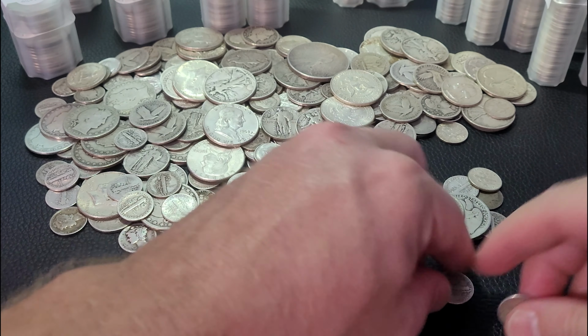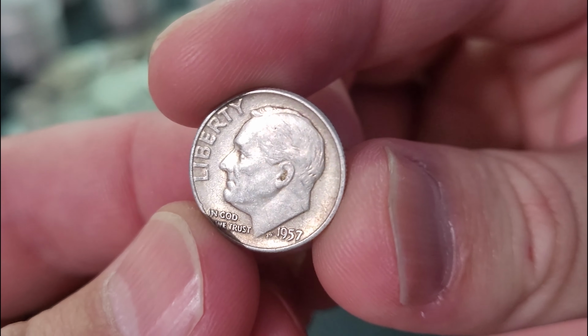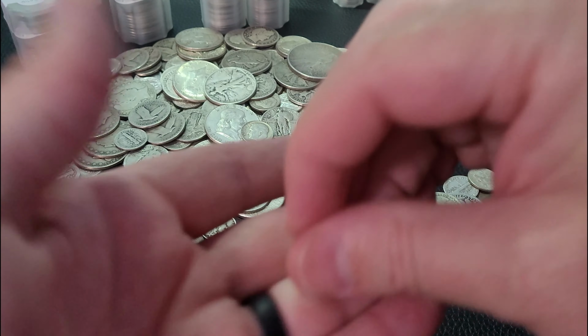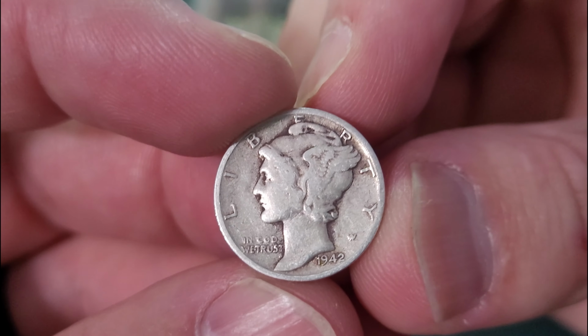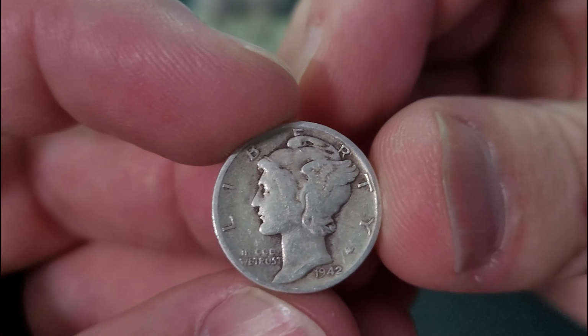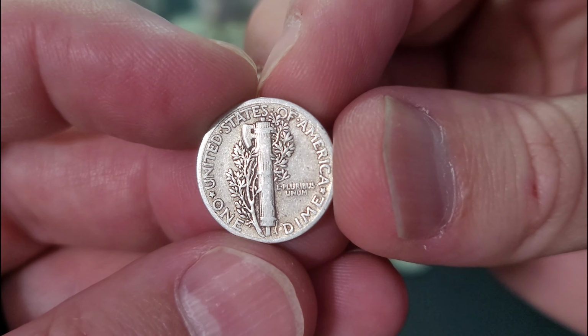All right, let's get to some dimes. So we do have 2 dimes here. We'll start with a standard Roosevelt dime, 1957, probably one of the more common that you'll see in your constitutional junk silver stacks, the Roosevelt dime and the Washington quarter. Here is a 1942 Mercury dime from the Philadelphia Mint.